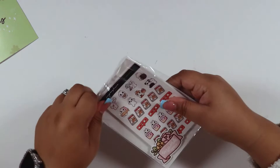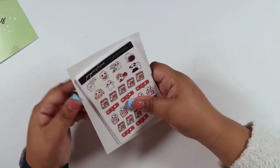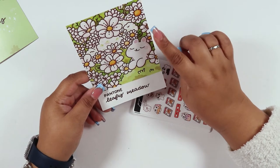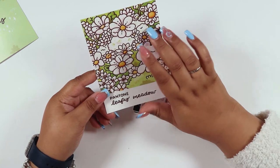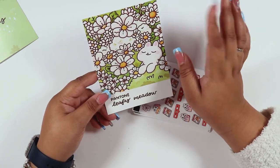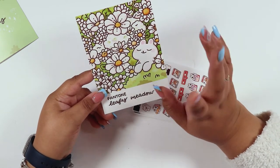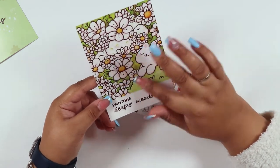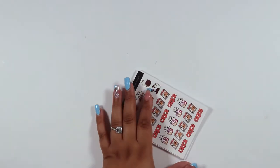So yeah, let me go ahead and open my mail. Alright, then we have the A6 one, which is the Pantone Leafy Meadow. I think they're doing this the whole entire year for the A6, because I've gotten two other ones with the pink peonies and the crimson roses or something like that. So I think they're matching it to each month, so this is probably for March. Let me remove the journaling card out of the view and zoom you in.